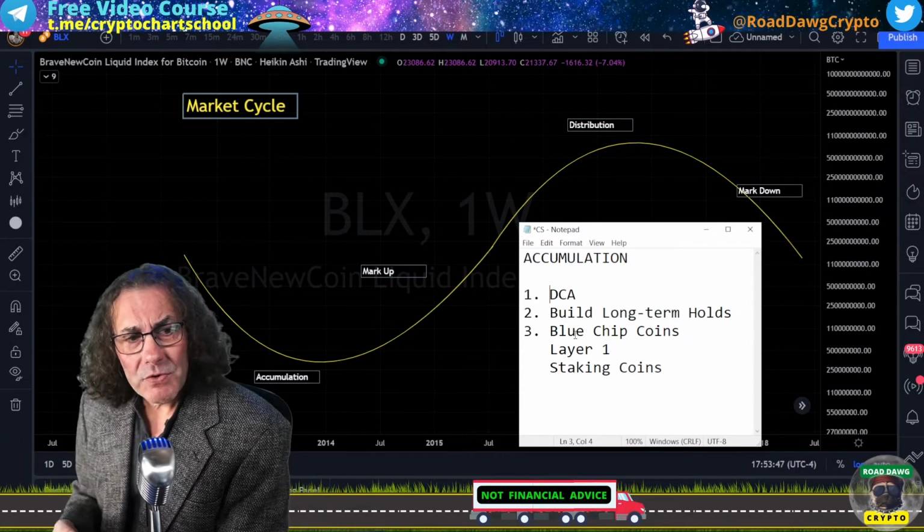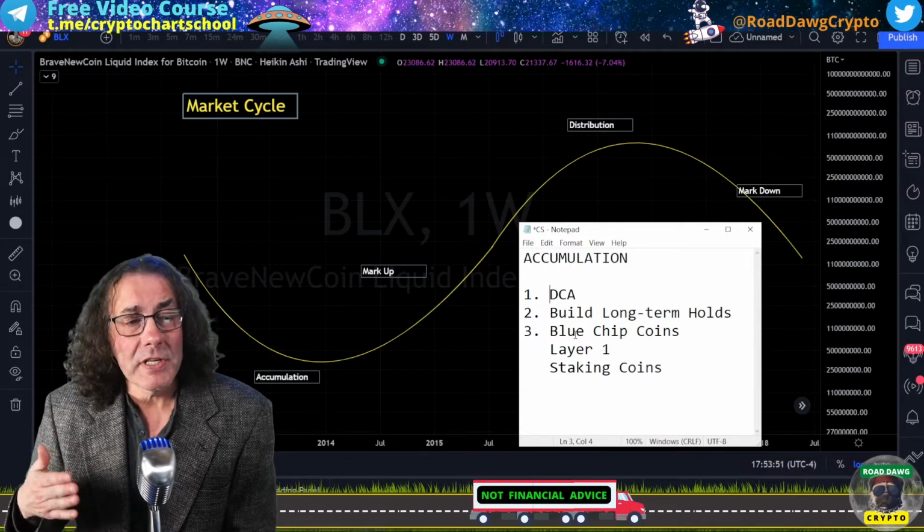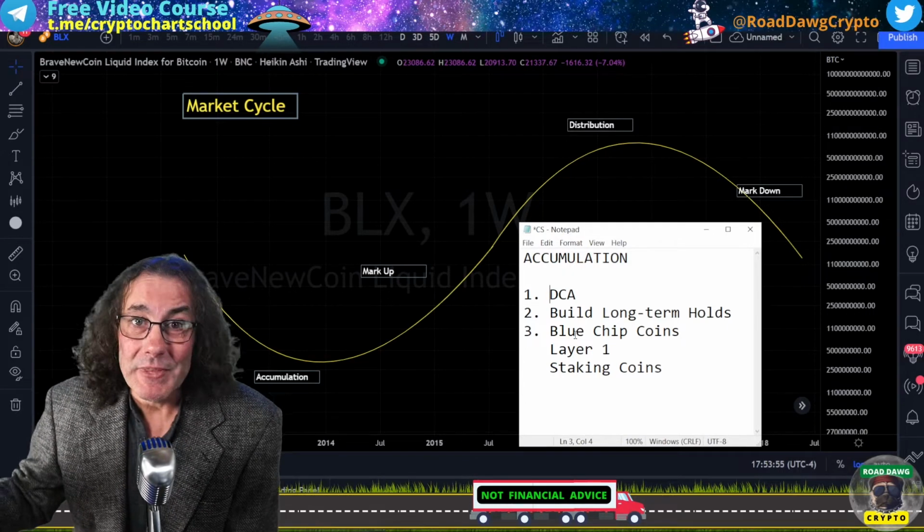And when I talk about long-term holds, now these may be coins that I hold for a year to 2 years. These are the ones that I'm waiting for the next distribution event, which should be around 2024.